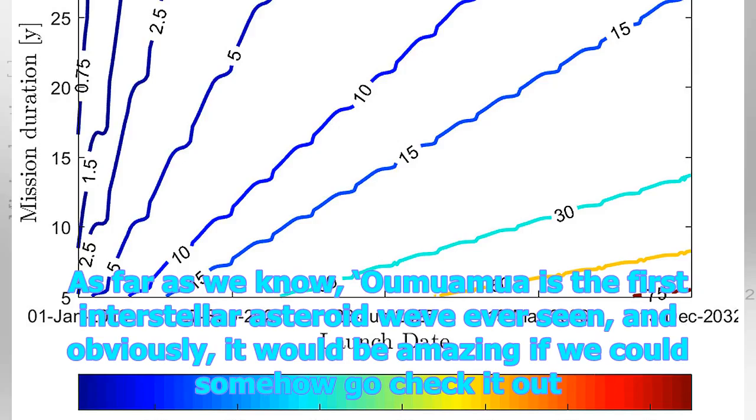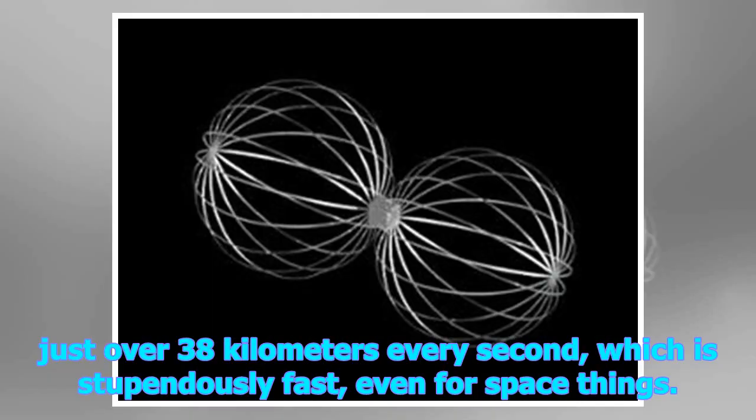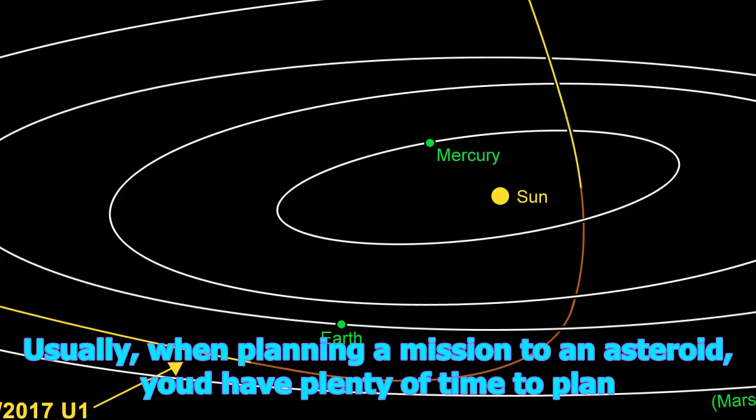As far as we know, Oumuamua is the first interstellar asteroid we've ever seen, and obviously, it would be amazing if we could somehow go check it out. At the moment, it's out past the orbit of Mars and getting farther away. It's traveling just over 38 kilometers every second, which is stupendously fast, even for space things.